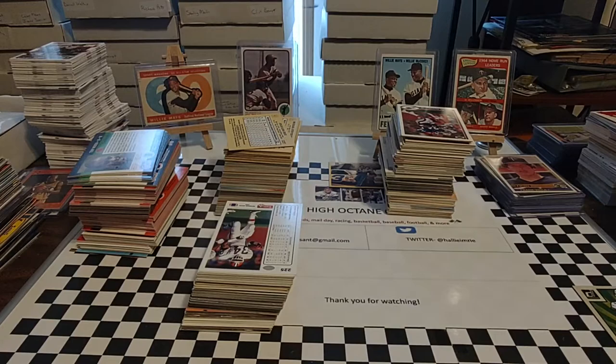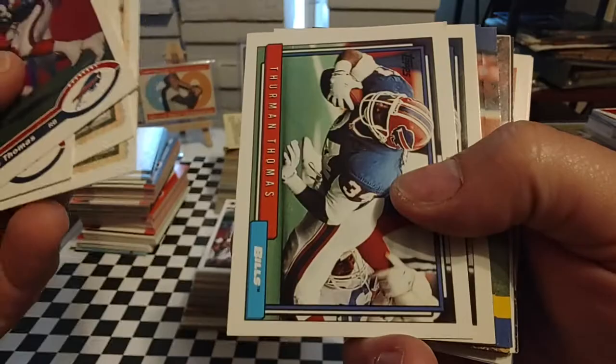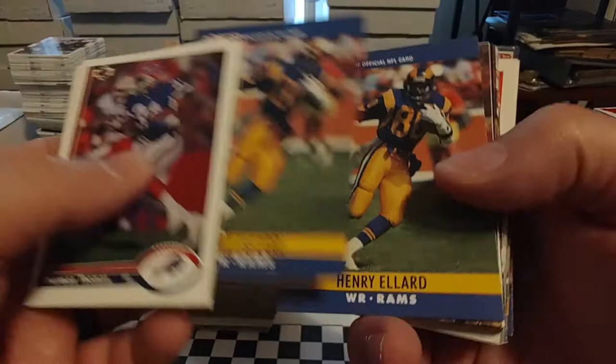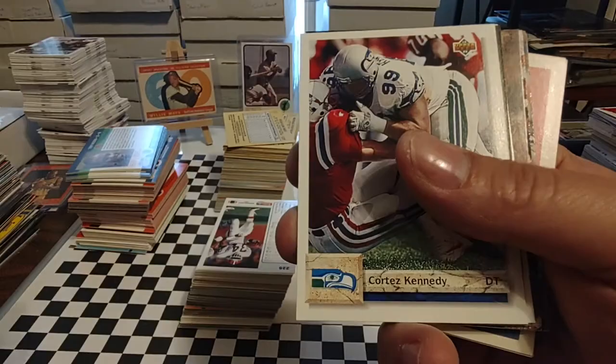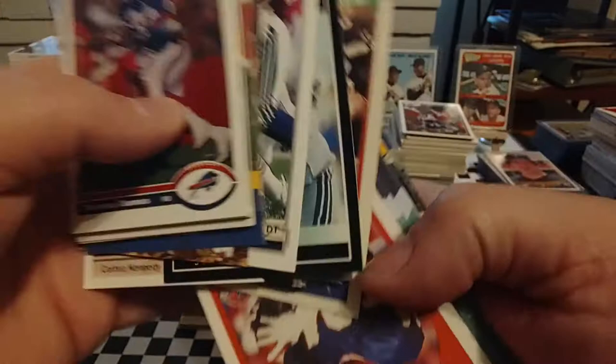But we're going to start off, we had a Thurman Thomas, so there's quite a few Thurman Thomas cards in this. I'm not going to complain about that. Got a lot of nice Thurman Thomas cards from the early 90s. So if we have some Thurman Thomas fans out there, maybe we can swing some sort of transaction if you'd like that. Then I think we had a lot of Henry Ellards. Never heard of the man. Then Cortez Kennedy there. So there's just these random lots in here, and I wasn't sure exactly what the deal was. There's another Thurman Thomas. So I will get these separated by player.